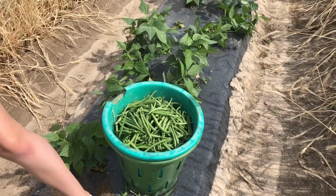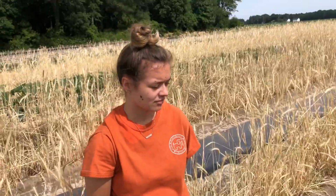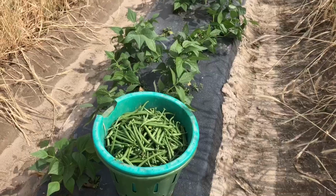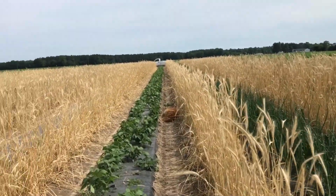Well, we got a row of string beans picked. Had some help. Got a basket. We'll come back in a week or so, pick some more.